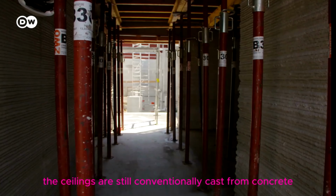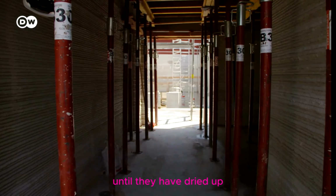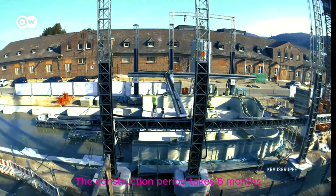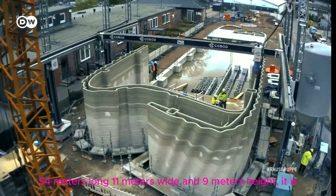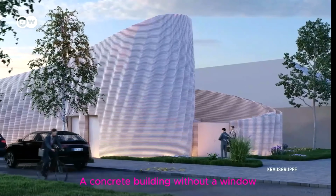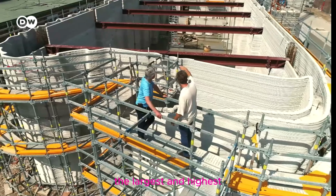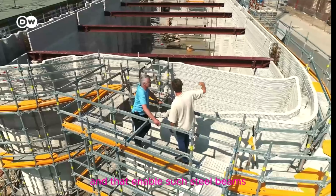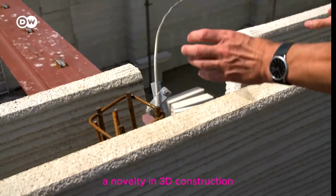The ceilings are still conventionally cast from concrete and supported until they have dried. The construction period takes 6 months. 54 meters long, 11 meters wide, and 9 meters high. It is a concrete building without a window. The largest and highest, and that enable such steel beams. A novelty in 3D construction.